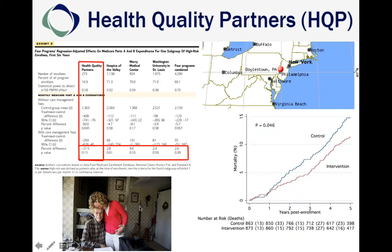Health Quality Partners hired a bunch of nurses. They didn't buy expensive medical equipment. They didn't get new pharmaceuticals. They didn't build a hospital. They hired a bunch of nurses for all of their Medicare patients and sent them out on home visits week after week after week. And guess what? It improved their mental health. It made them more compliant with their health regimen and what they were supposed to be doing. Because this is a great lesson.